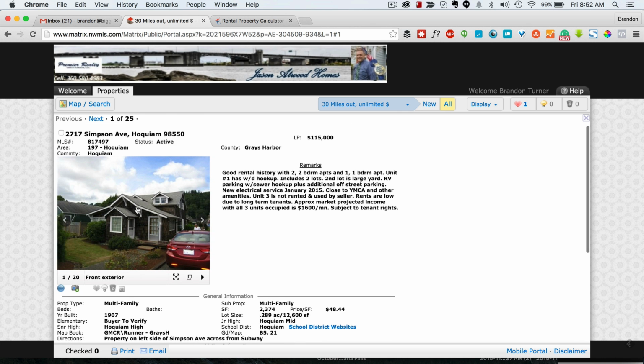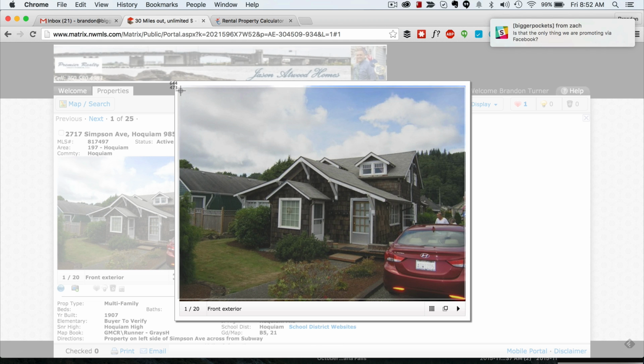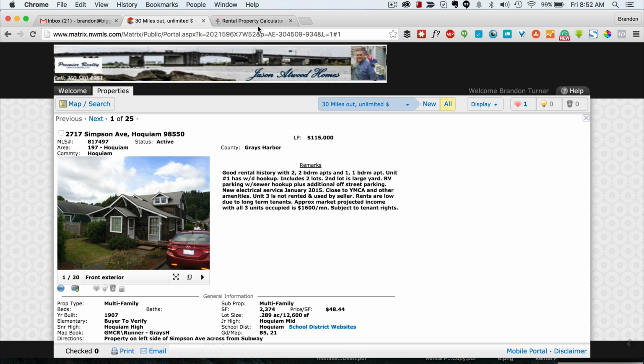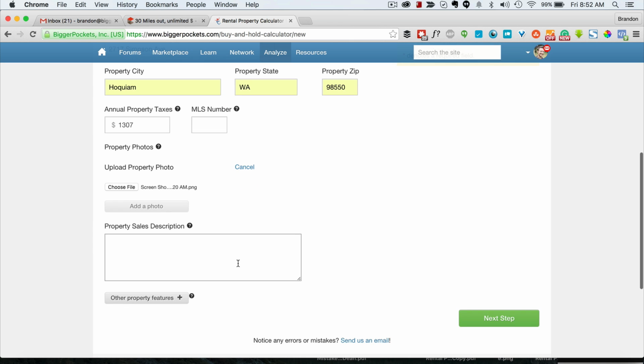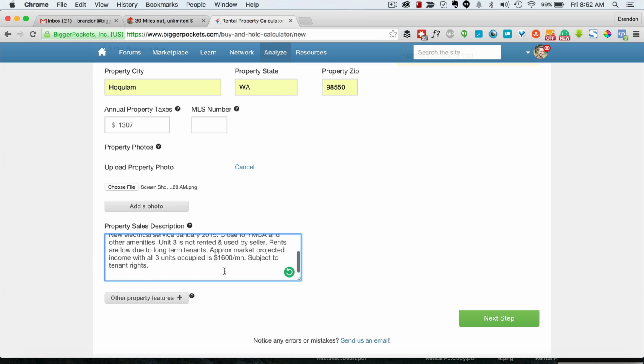Now to do a picture, I'm going to take a screenshot here. Ignore my messages. Let's see. Screenshot there, and then I'm just going to drag it from my desktop onto this little choose file because it's a Mac and you can do that. Property sales description. Good rental history. Oops. Let's just copy this area, and I'm going to paste it in there.